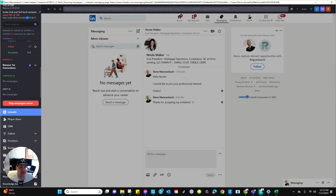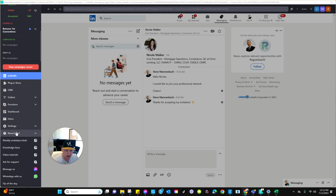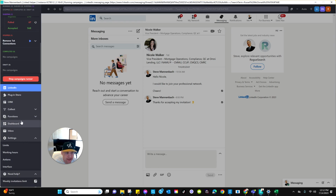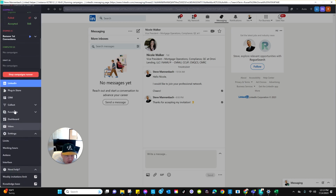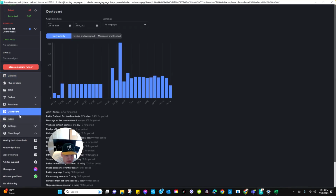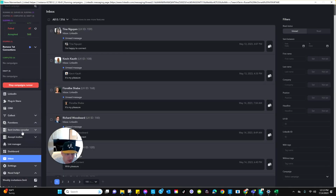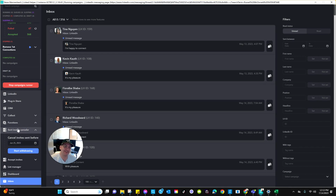You can also go in here and set it up so it will go back through all the people you've invited. If they didn't accept, let's say after 30 days or something, you can make it so that it will remove your request. So let's see, where was that at? I had it built into my campaign before, but it was causing the campaign to not be able to add as many people per day, so I took it out. I believe, where was it? CRM collect, no. Functions, dashboard, settings. I feel like I'm just missing it in here. Sent invites cancel. Oh yeah, here we go. Sent invites canceler. That's it.